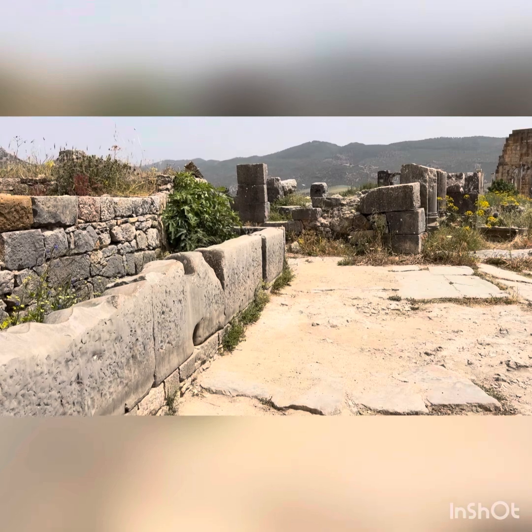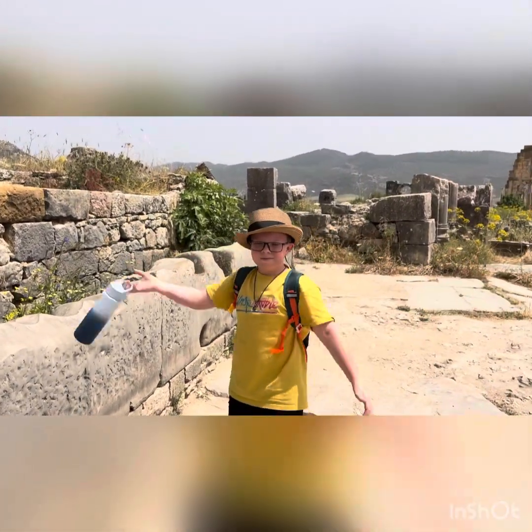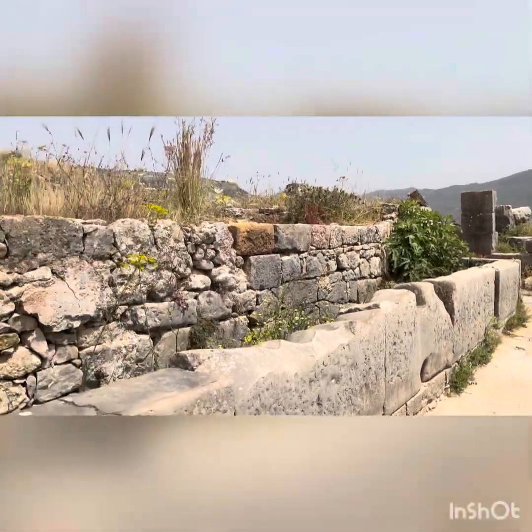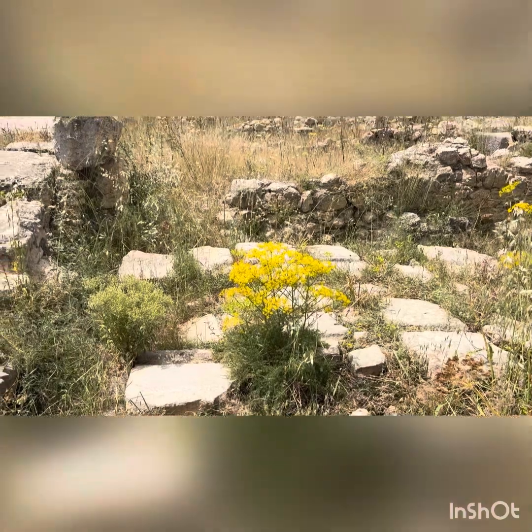This area was a public fountain, one of the biggest fountains in town, and people would wash clothes and all kinds of things here. And then to the north side was the latrine. This was a public bathroom.